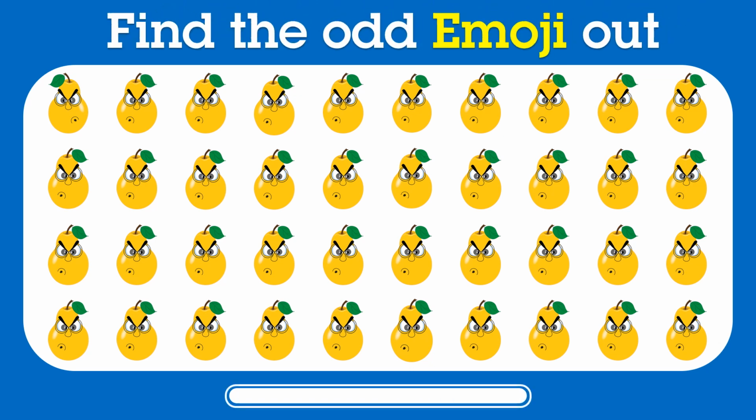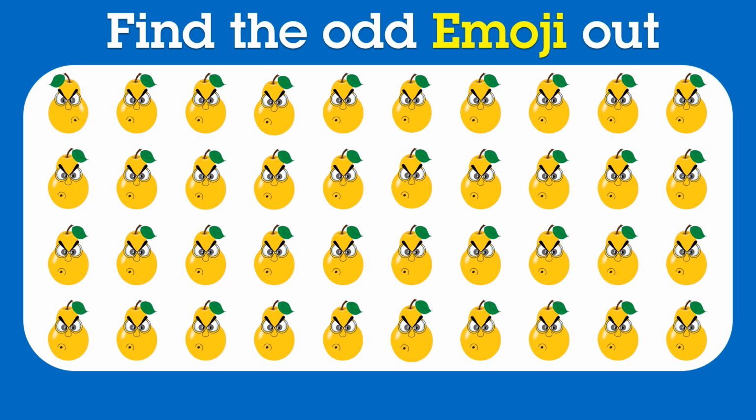Which emoji is the one that's out of place? You're unstoppable. It's this one that doesn't fit in.